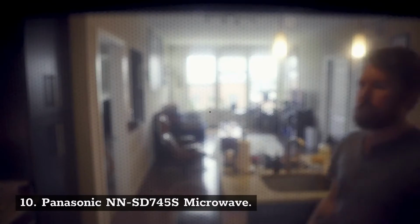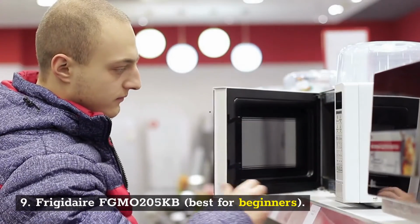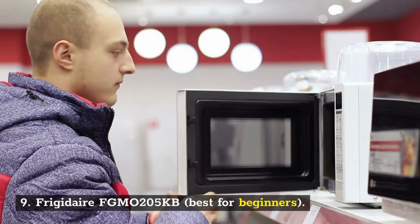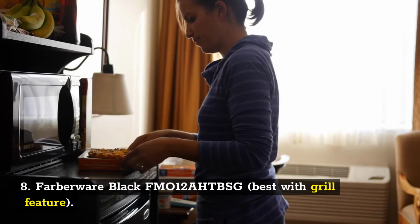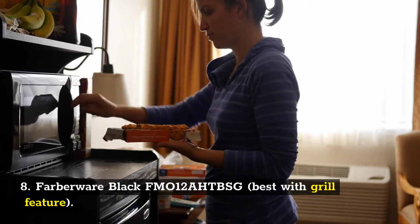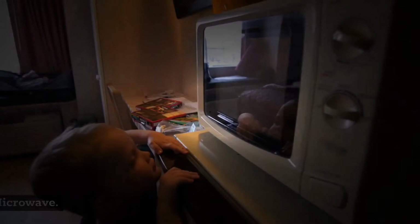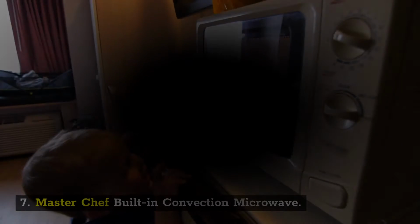10. Panasonic NN-SD745S microwave. 9. Frigidaire FGMO205KB, best for beginners. 8. Farberware Black FM012AHTBSG, best with grill feature. 7. MasterChef built-in convection microwave.